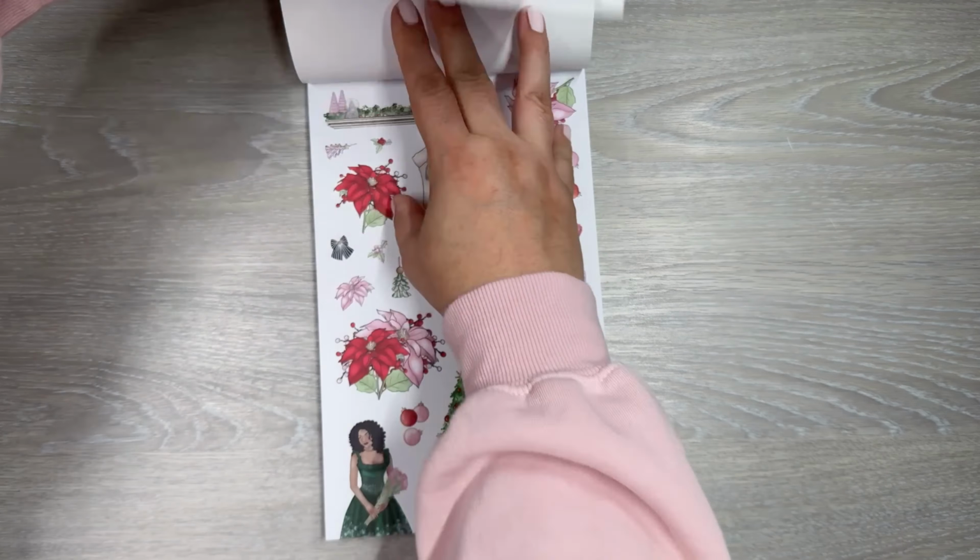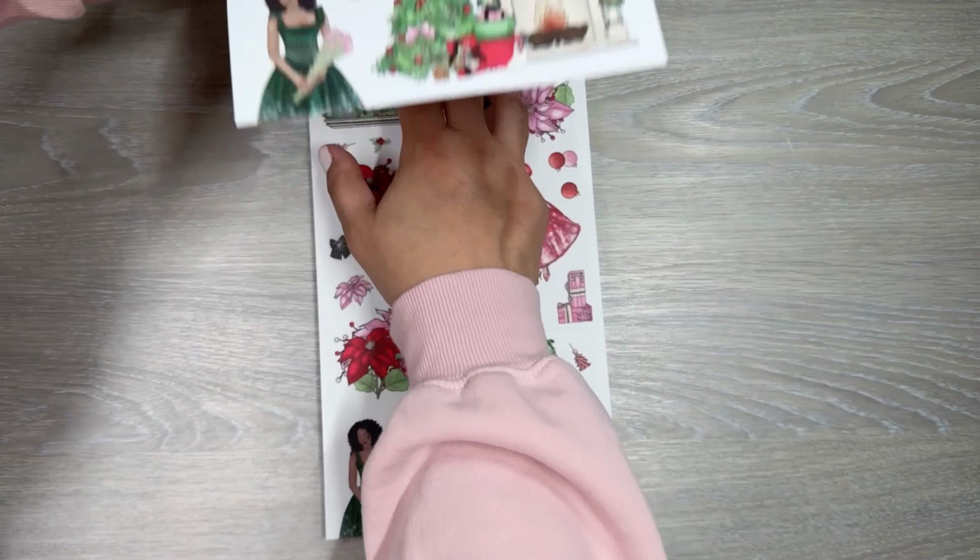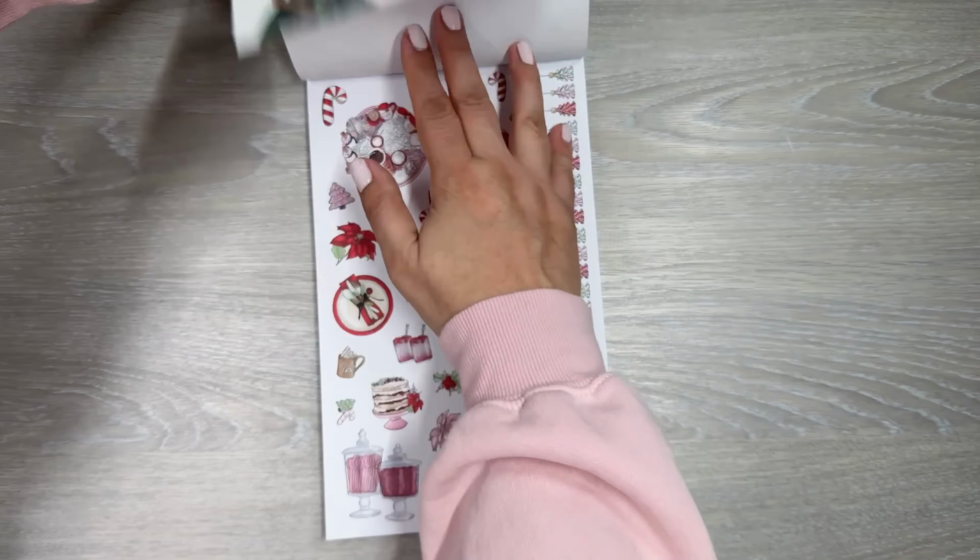Next, we have Posh Christmas. I'm excited to see all the Christmas themed stuff in here. All right, so here's a pink and red Christmas. That paper and then clear on this one. And same, you get a paper and clear.